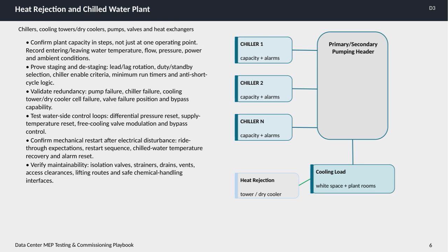The system should handle these faults smoothly without compromising performance. Testing the waterside control loops is another critical step. We confirm functions like differential pressure reset, supply temperature reset, modulation of free cooling valves, and bypass controls to optimize efficiency. Mechanical restart after electrical disturbances is essential as well.